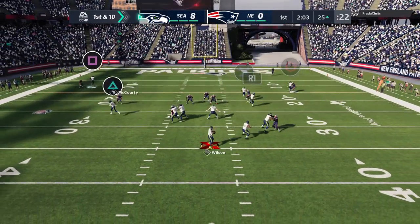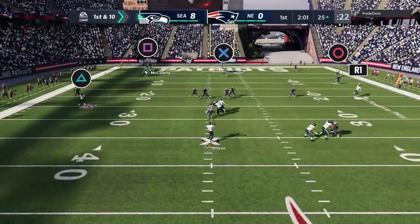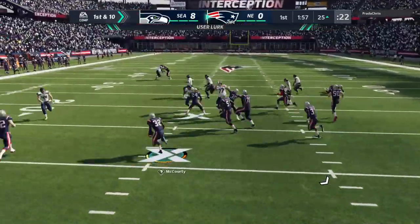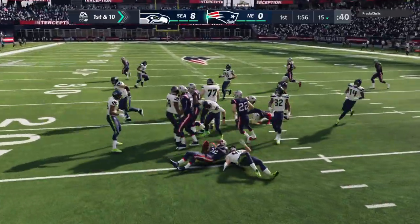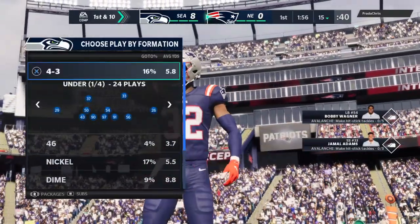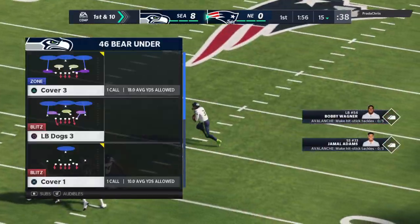They'll throw on 1st down with Wilson. He's going to go up top for the end zone, and it's intercepted at the goal line. Devin McCourty picks it off, and the return will stop them well inside their own 20 at the 15-yard line.